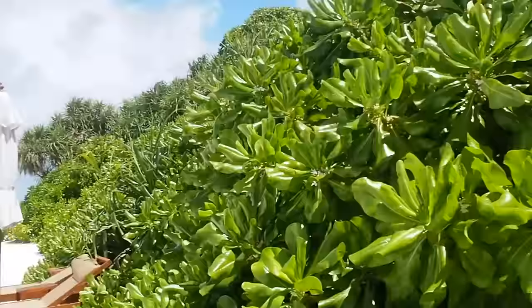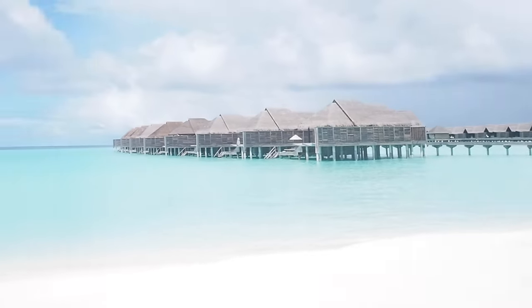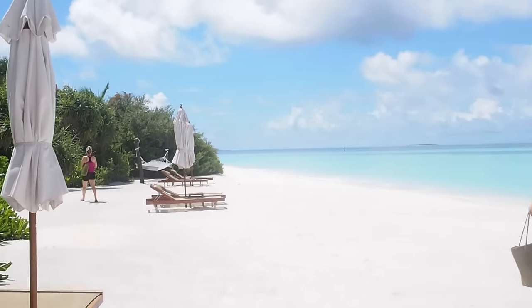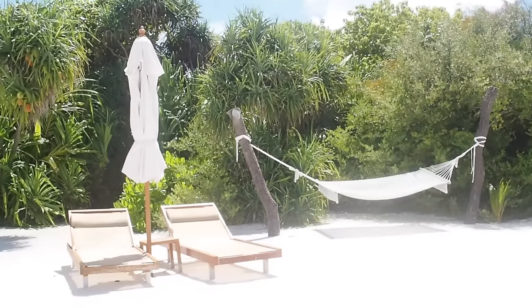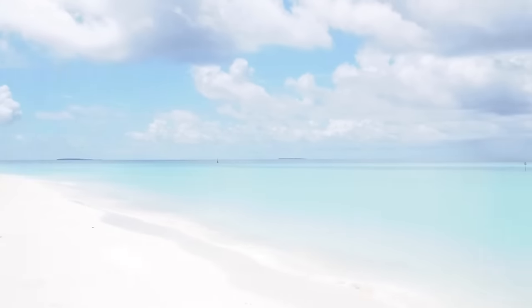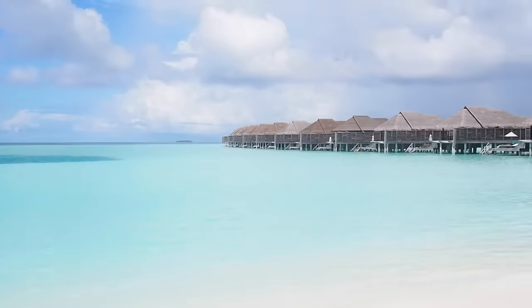So you walk out of there onto this, and obviously those are our water villas just over there, but this is the view and the beach, and literally it's so deserted. You get all this area just to yourself, just to chill. Let's just look at this place. It's overwhelming how beautiful everything is. I don't think I've been anywhere as stunning as this. It's so warm.